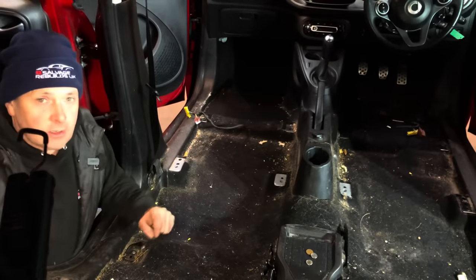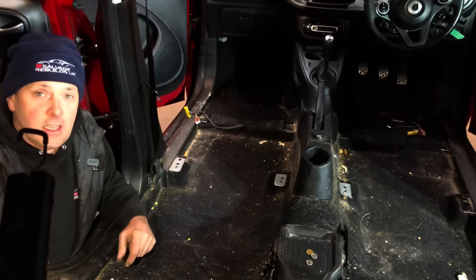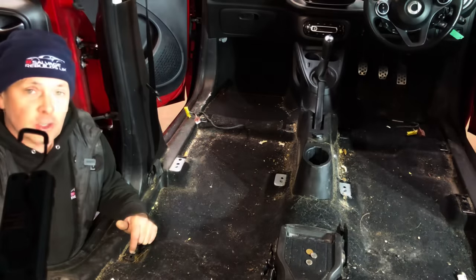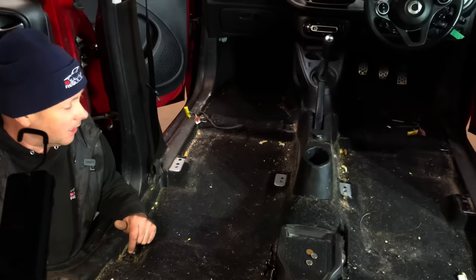Hopefully that camera can see from here. So that's the seats removed. And as you can see, the carpet is in a bit of a sorry state. A lot of dog hair.